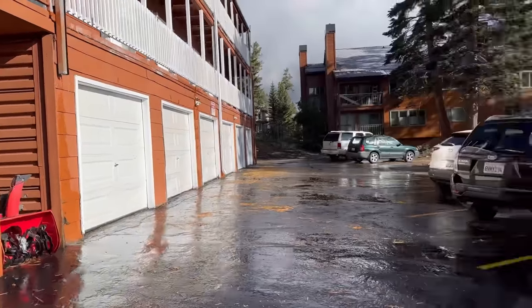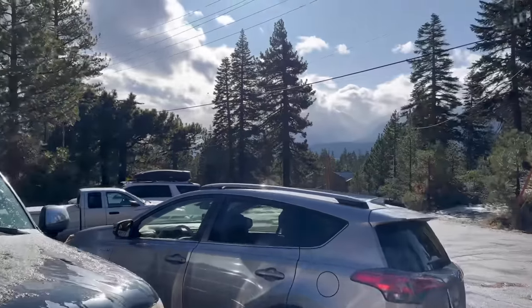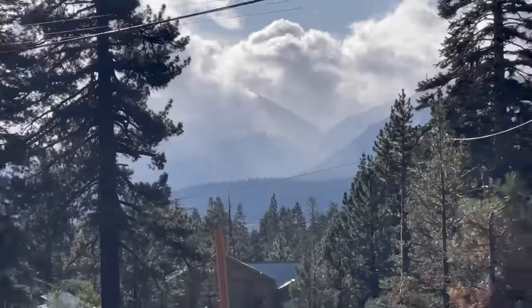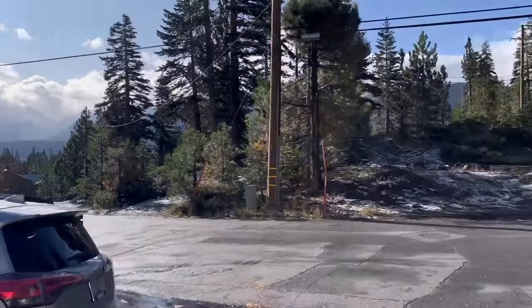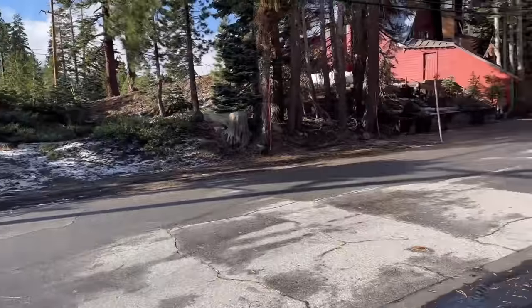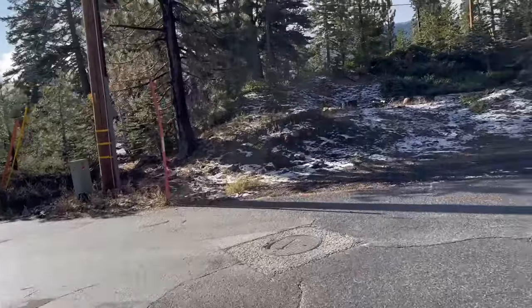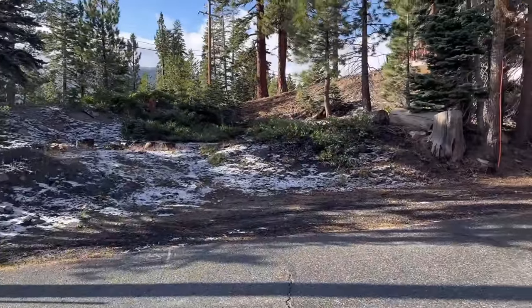Okay, so we got a little dusting last night. You can see here up in the mountains, got a little snow on the ground. This is up on Davidson, just a little bit of higher elevation, maybe out of town there, just a little bit higher, but you can see the snow kind of stuck.